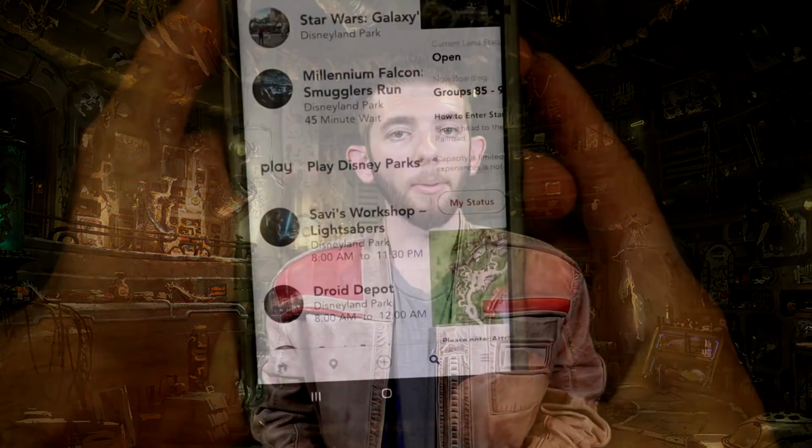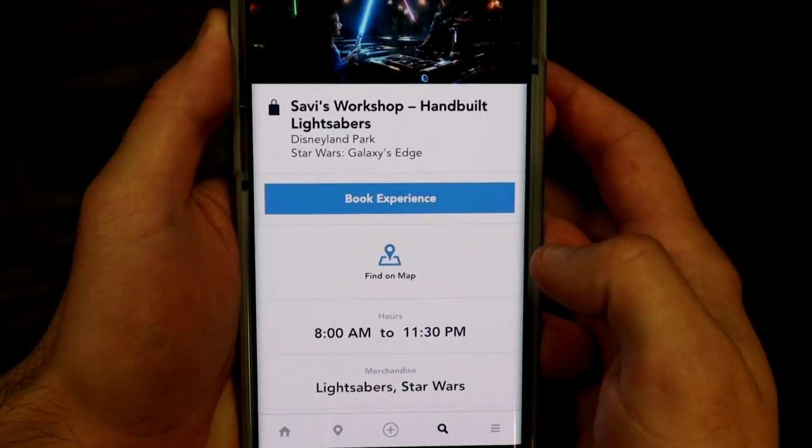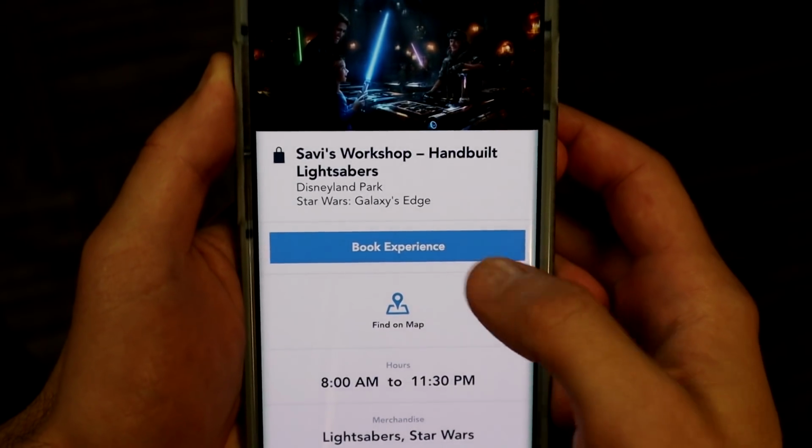Simple as that. Next up is, of course, reservations for Savi's Workshop. There are two ways of getting a reservation. Option number one, for those of you that are looking into spending cash instead of using a credit card, is, of course, if you're already in the land itself, you can go ahead and visit Savi's Workshop and book a reservation. However, if you want the fastest method, which is by utilizing the actual app itself, you're going to do the same thing. Click on the Disney app, click on Star Wars, and you can find Savi's Workshop. From there, you'll be able to make your reservation.